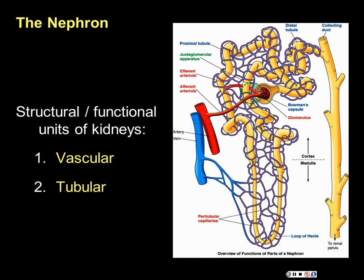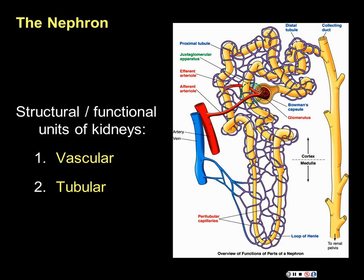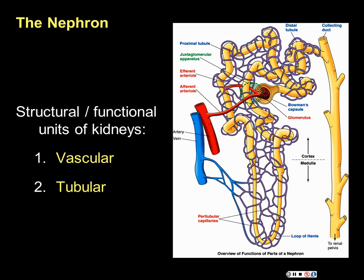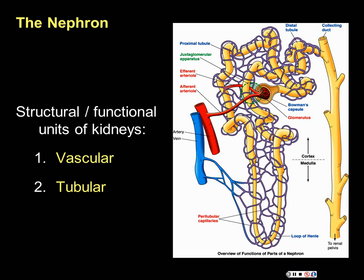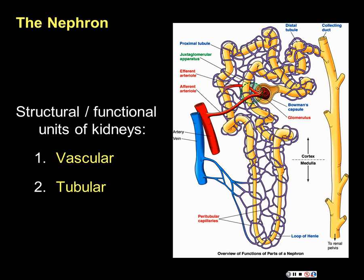What questions do you have about some of this blood supply within a nephron at this point? Yes. All of the purple colored structures in this image are the peritubular capillaries. So you can see how vastly they encompass the entire tube, hence the name peritubular capillaries.